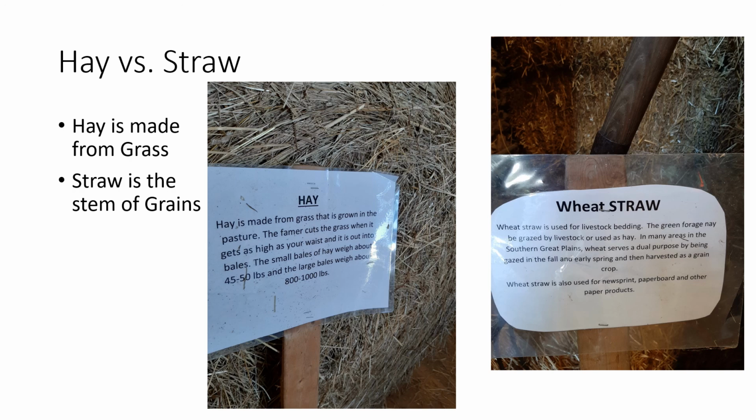This can be used for different things as well. Wheat straw can also be used to make newspapers, paperboard, and other important paper products. So wheat straw is a very universal product to be used.